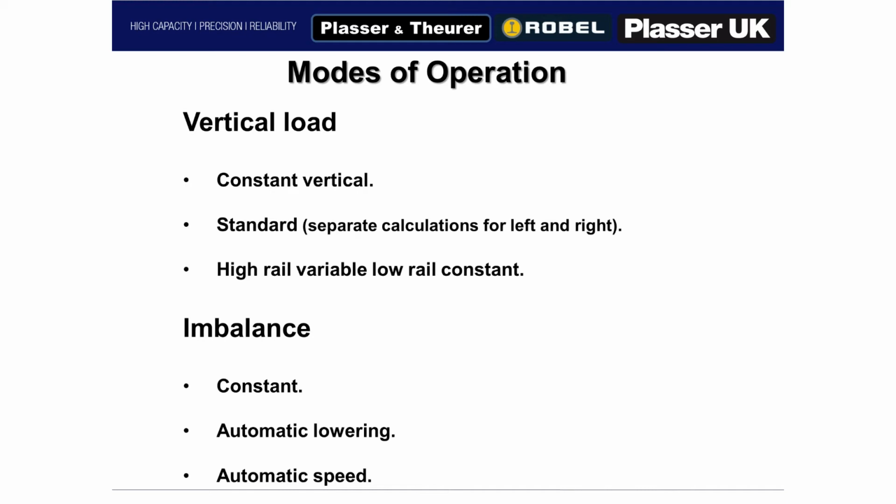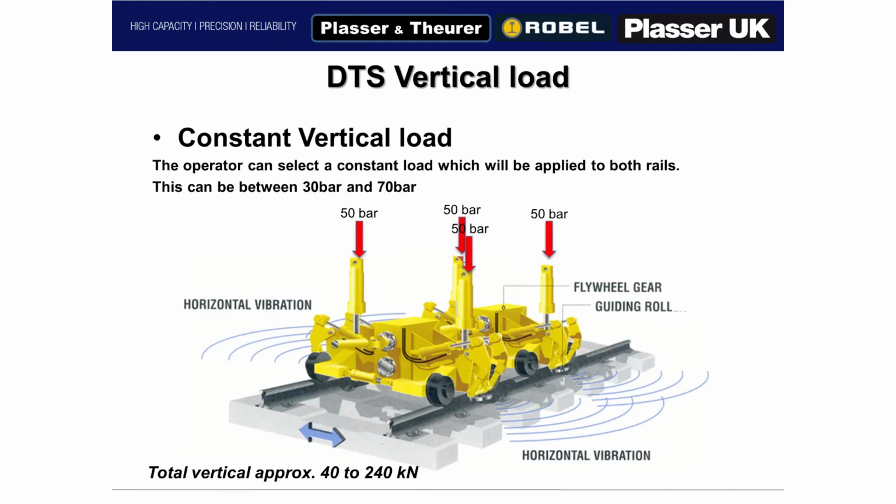The next is the imbalance system. This affects both the left-hand rail and the right-hand rail. And we're able to apply, you'll see later, an automatic lowering mode, so we can dictate how much we want to settle the track. Then we have what's called an automatic speed mode, where we can vary how the DTS works depending on speed. So this is just looking at a vertical load system, and this is what actually happens.